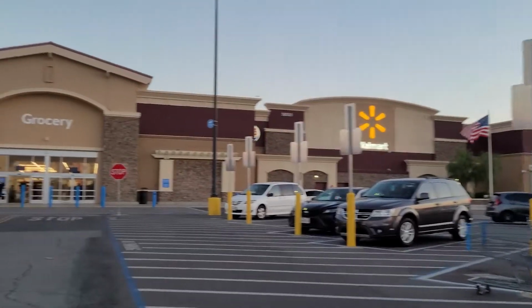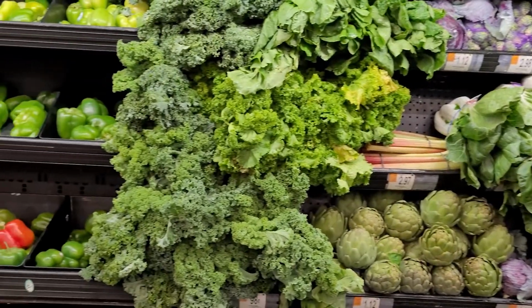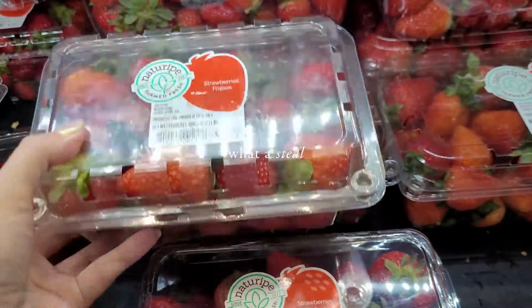We have now arrived to Walmart. We're about to do our groceries because tonight we feel like just having some home cooked food instead of eating out. So that's what we're gonna do. So very fresh. $2.08 for this much and this big. What a steal. We are cooking pasta for tonight.